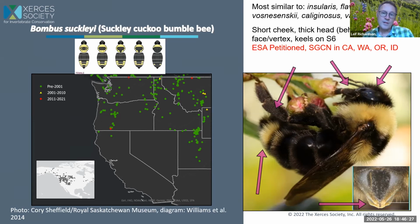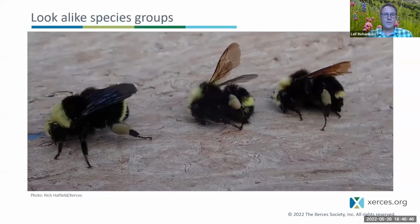This is a very rare species. It's been petitioned for listing under the Federal Endangered Species Act. It's a species of greatest conservation need in California, Washington, Oregon, and Idaho. It is very, very rare in the continental US. So please look for it and please let us know if you see it. With that, we can move on. And I will turn it back to Rich.